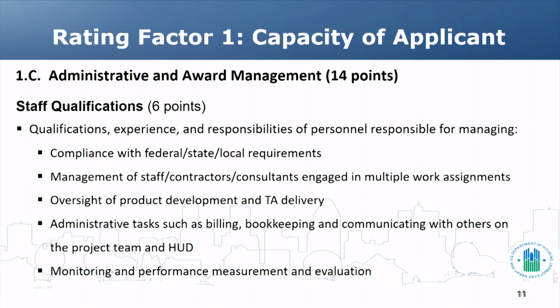Moving on to subfactor 1C, Administrative and Award Management. In addition to delivering high-quality TA to HUD's customers, we're seeking applicants who demonstrate the administrative capacity to effectively manage a Community Compass cooperative agreement. In subfactor 1C, you are expected to demonstrate readiness to begin implementing award administrative requirements soon after executing a cooperative agreement.